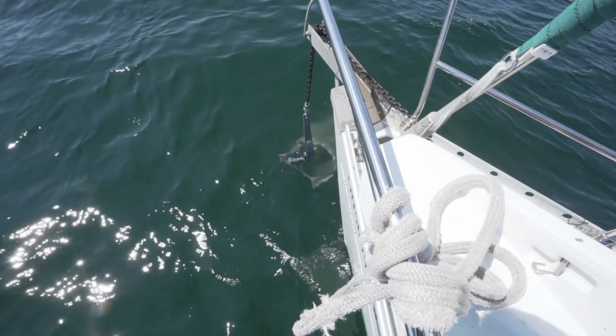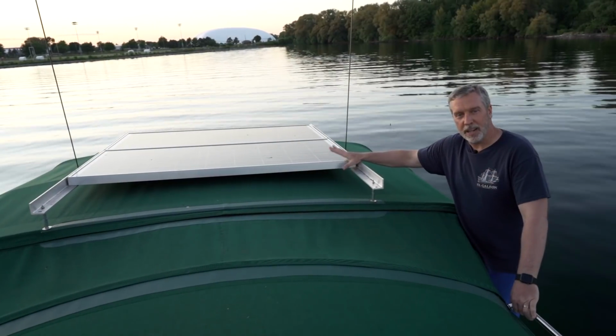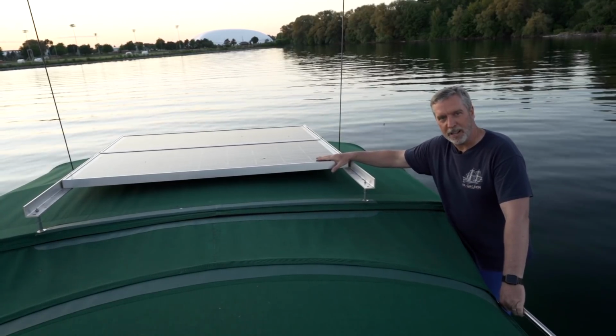Those two are highly recommended, and definitely get something a little bigger than your standard one that the boat would have come with from the factory, because bigger is always better. Okay, now this is an addition we put in almost the very first season we had the sailboat.